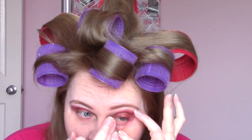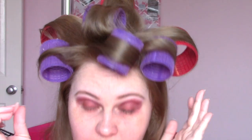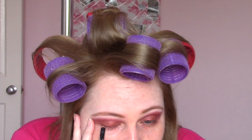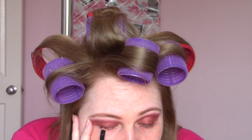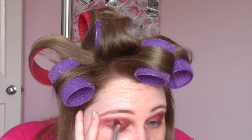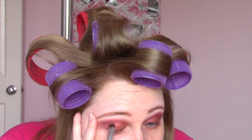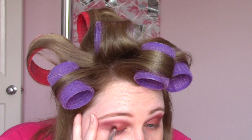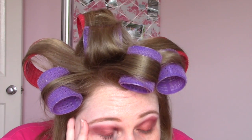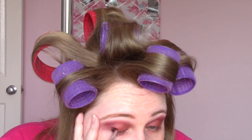Okay, so I usually do not do the bottoms. Sometimes I do, it just depends on the look. For this one, I'm not. And I noticed I didn't pull my shadow down over here, and you guys, that is so important because it makes it look like it just blends into the next color.